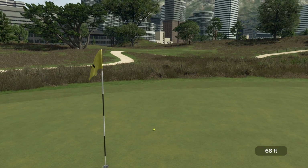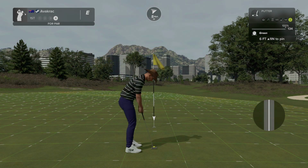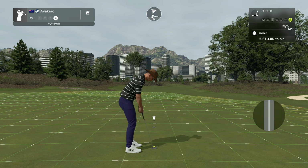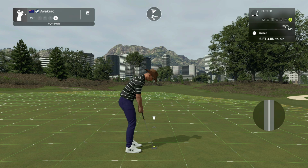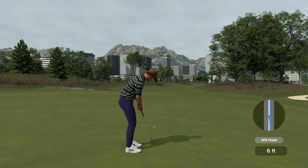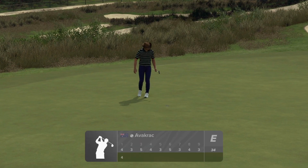Oh, look at that gorgeous view. The plant work just looks so much better when you're on the course, too. Looks great when you're flying around, but so much better when you're down here. Oh, let's tap that one in. Yeah, there we go. All right, moving on.